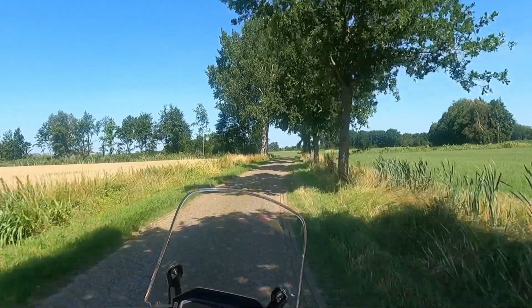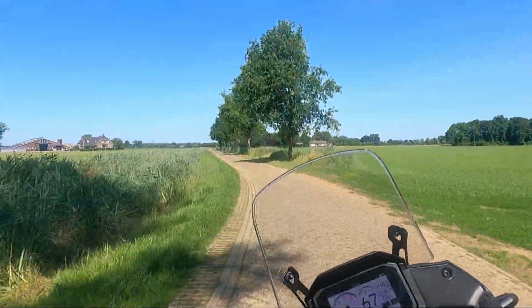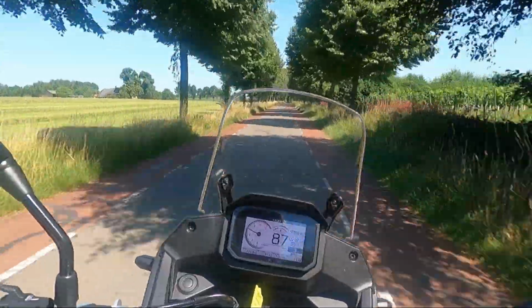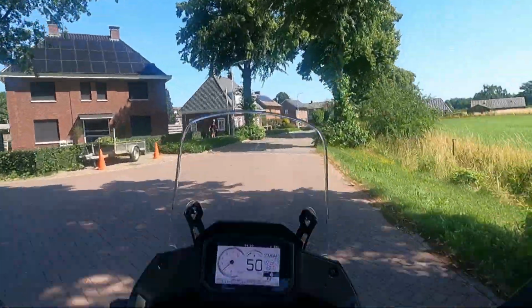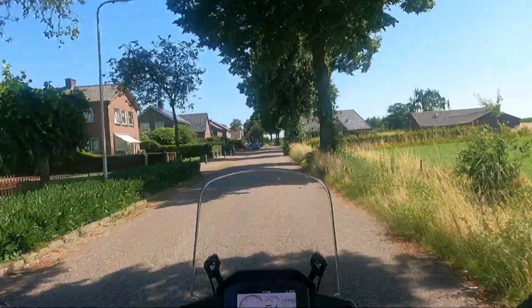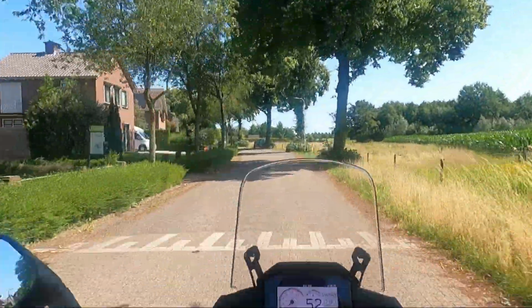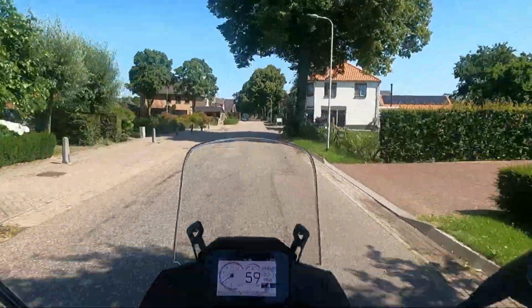Oh, that feels good. That's very smooth. Wow. And fast. Whoa. It's very fast. I think there's no difference between the Africa Twin and this Transalp, at least I can feel it. It feels light and it feels comfortable. Immediately I'm home on this bike, that I'm one with this motorcycle.